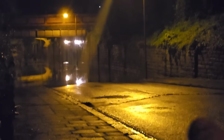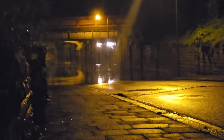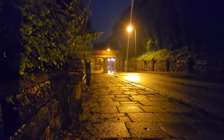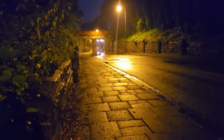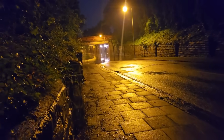So this is the road here. And he said it's submerged. Wow! In 11 foot of water. Let's just see if I can get closer without anyone seeing me.